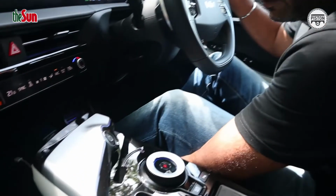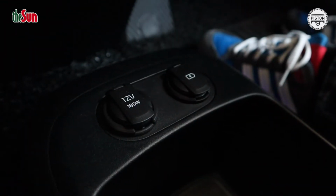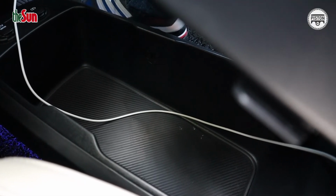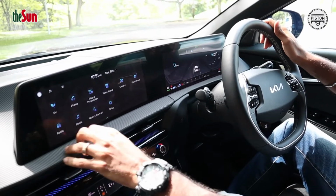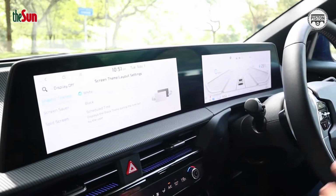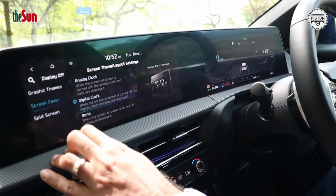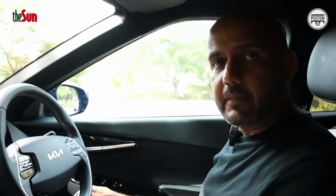You get a lot of USB points. You get a Type-C USB point, you get a regular USB point, you get more USB points here, and I actually like the fact that there's more storage space at the bottom here. Yeah, and then this mega screen here. Let me show you, what else can I show you? Oh, I can also change this entire thing to white. Voila! But this is a bit of a pain. Like it is, I can also put it on screensaver or split screen. Anyway, it's a very cool car. Yeah, let's go for a drive.